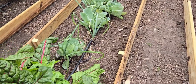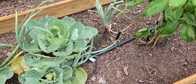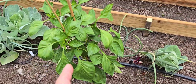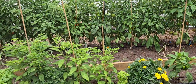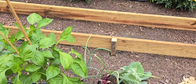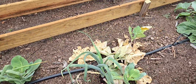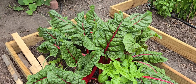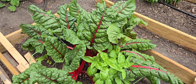Because what has happened is, see, they're eating these guys here. All this is being eaten, and they're leaving things like my pepper plants. All my peppers and tomatoes have been left alone. So I'm kind of hoping that this really works. Anyways, this is what we have so far. And then we found out we don't like Swiss chard, so I don't think we'll be growing that next year.